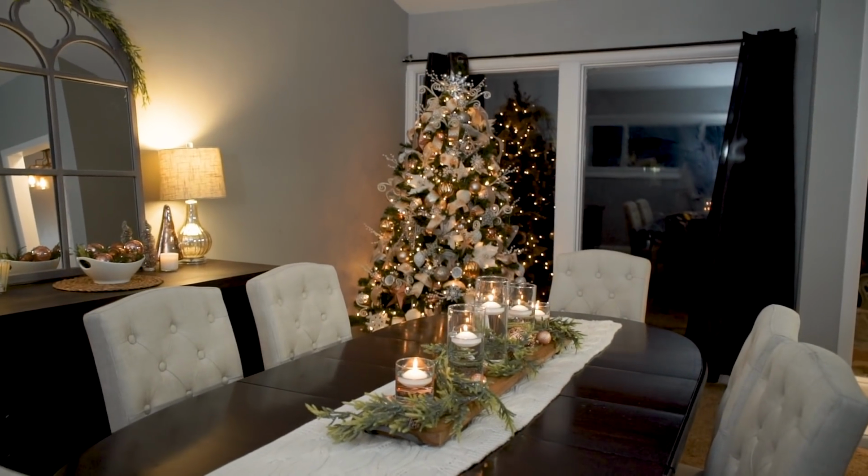Okay, so now we have moved into my dining room, and I have to be honest, this was the room that I was least excited to decorate because it's all of my old stuff from our apartment. But I added a few new things to kind of freshen it up, and I am so obsessed with this room, you guys, particularly my tablescape. So let me show you that.